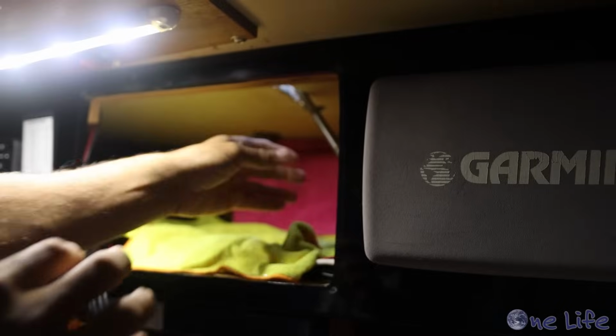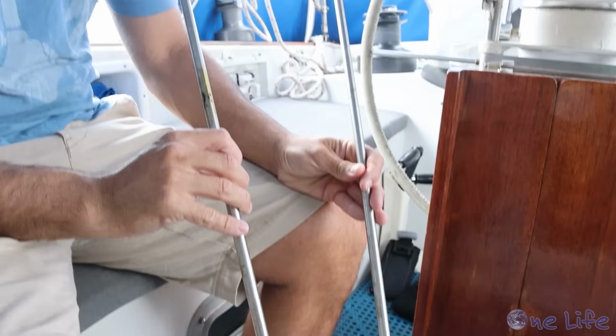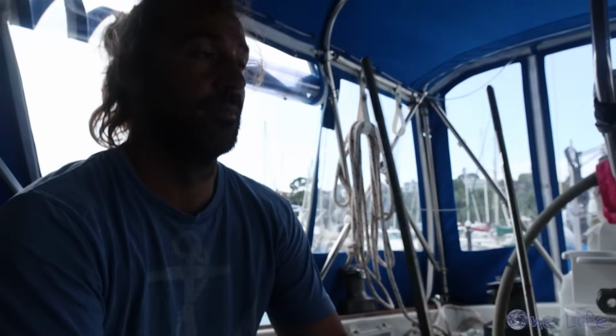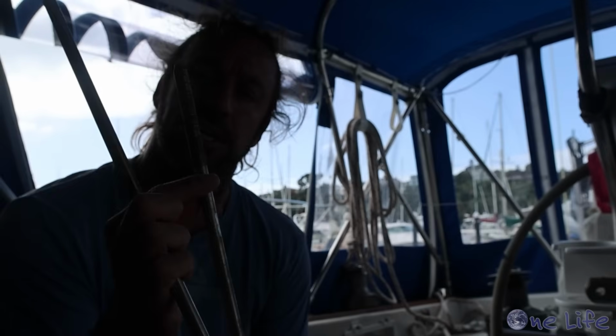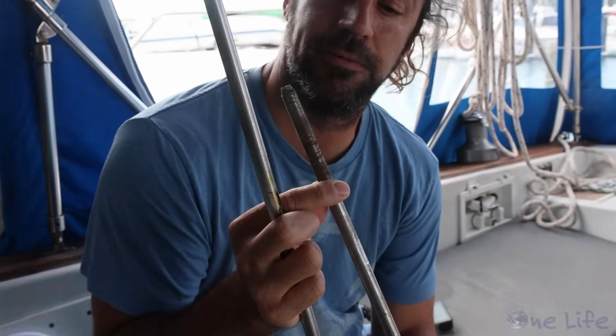She's out. Woohoo! They look like they're in pretty good shape. Yeah, this one's got some pretty bad corrosion on it, and this is the one that we had the fracture at the toggle fork. So we'll clean them up and inspect them, and then decide whether we're going to reuse them or replace them.